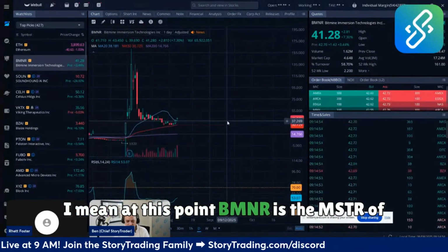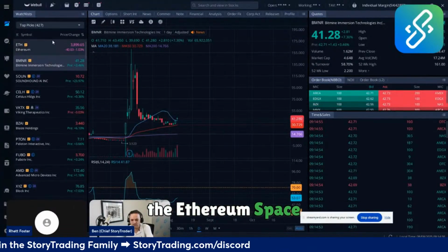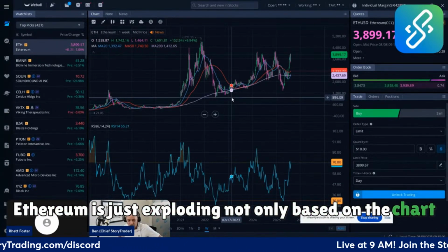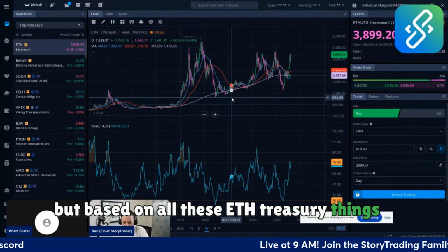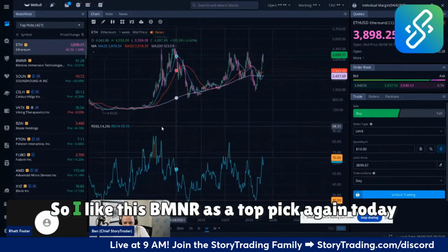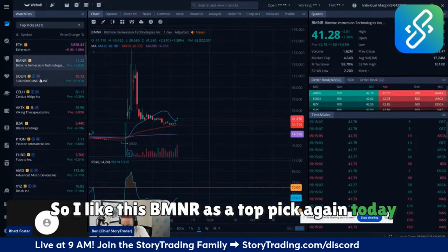I mean, at this point, BMNR is the MSTR of the Ethereum space. Ethereum is just exploding, not only based on the chart, but based on all these ETH treasury things that are going on. That's just going to support the price even further. So I like this BMNR as a top pick again today.